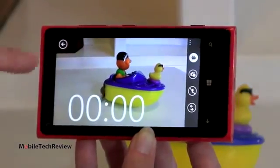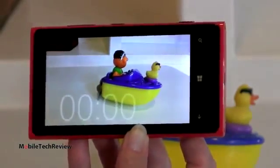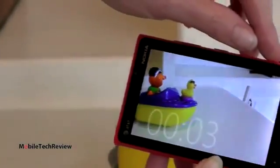Now we'll switch to video recording mode and record some video.